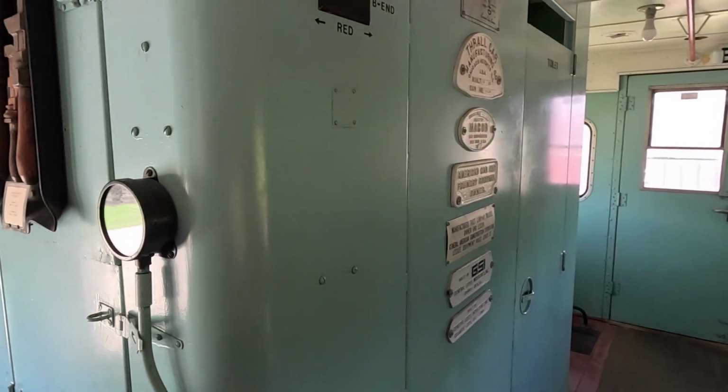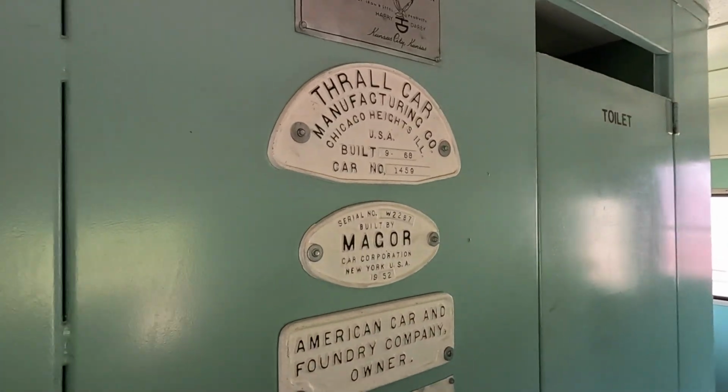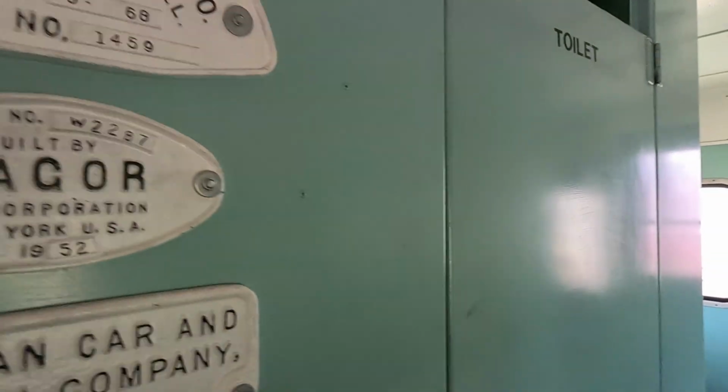Now, where's the other toilet? Can I open it? Yeah, you can open it, just don't use it. Well, now.